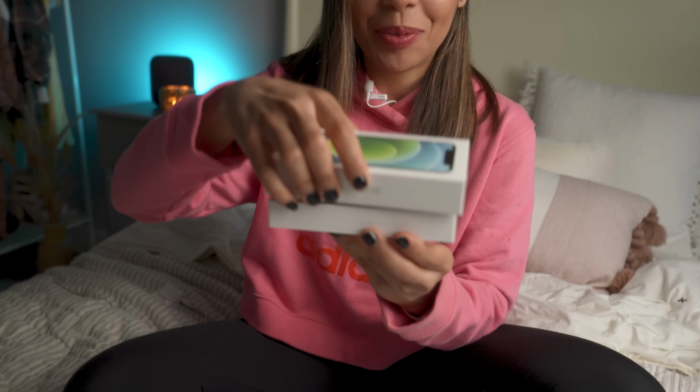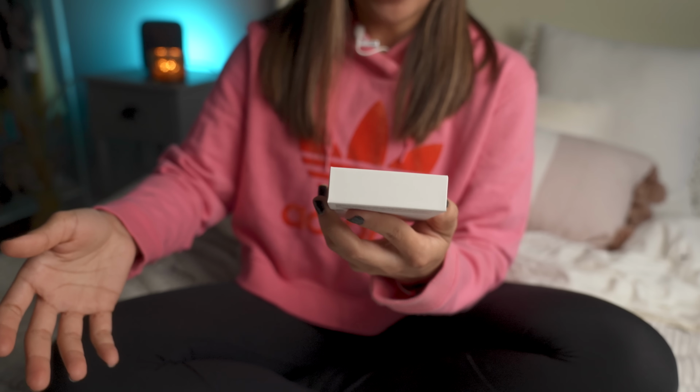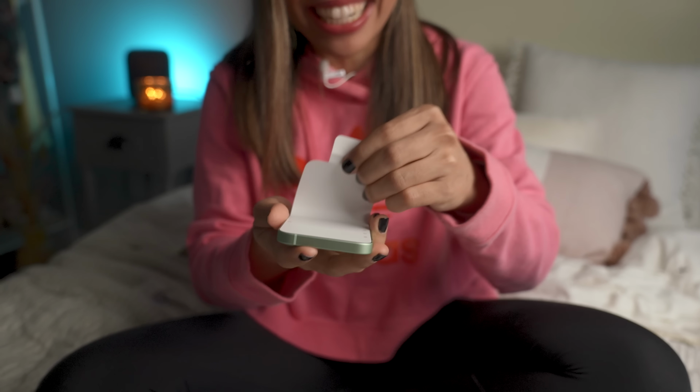Alrighty, here we go. Oh my gosh, it's so baby. Oh my gosh, I knew the second that I saw the green, I was like, the green with the 12 mini, that's gonna be the combo for this phone.